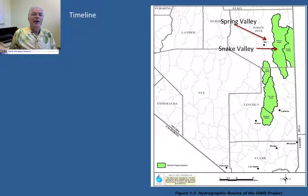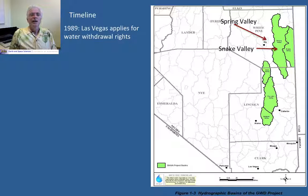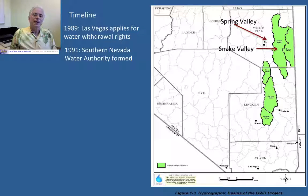So in order to find alternate sources, the city of Las Vegas looked north, and here highlighted in green are a set of valleys: Spring Valley, Snake Valley, Dry Lake Valley, Cave Valley, and Delamar Valley. All of these are enclosed basins with no rivers leaving the area. In 1989, Las Vegas applied for the right to withdraw water from those valleys. In 1991, Las Vegas formed a political entity known as the Southern Nevada Water Authority, SNWA.